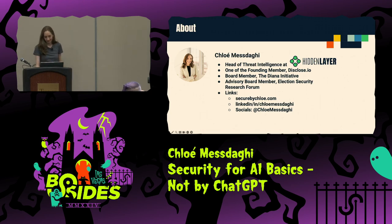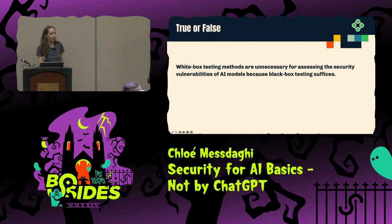All right. So we're going to do some true and false questions throughout the talk. I want to make sure that no matter what your background is, you feel comfortable enough to answer whether it's true or false. Using the knowledge you already have, you should be able to figure out what the right response could be.